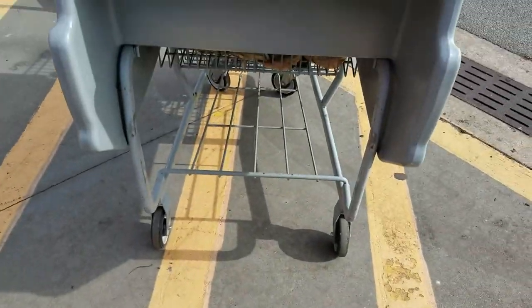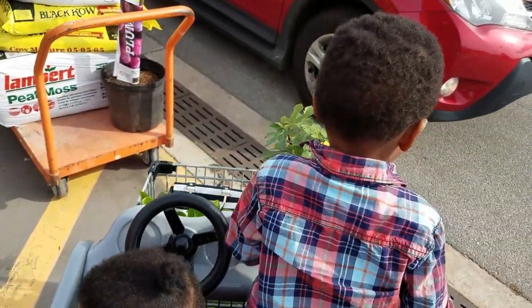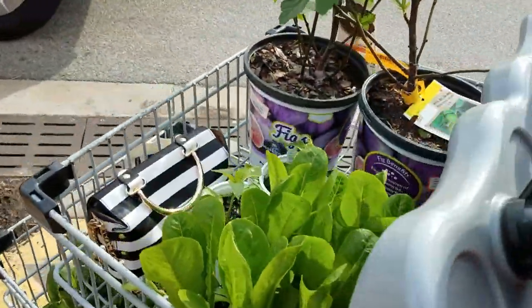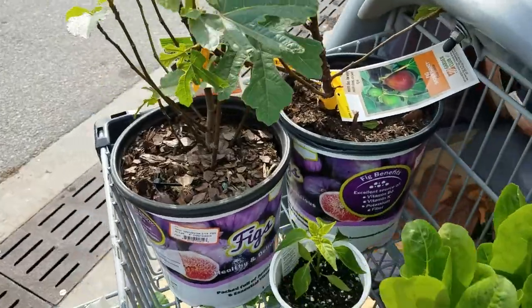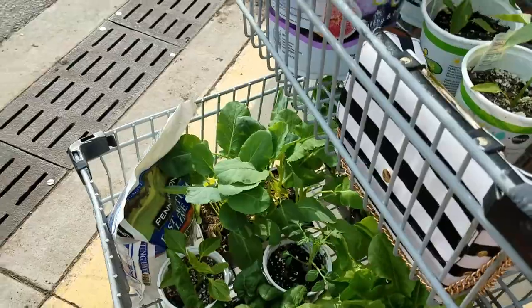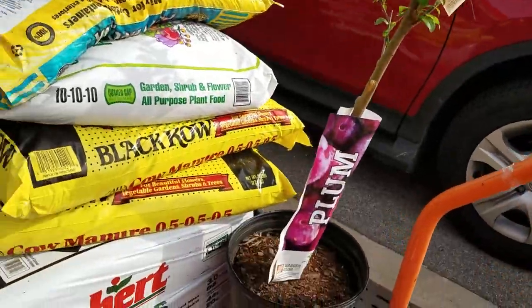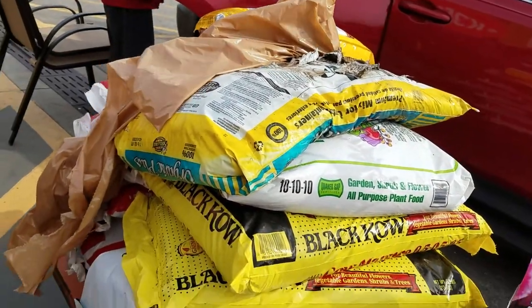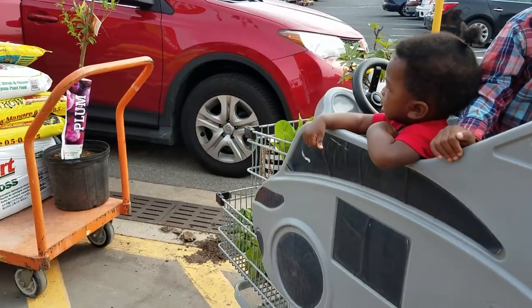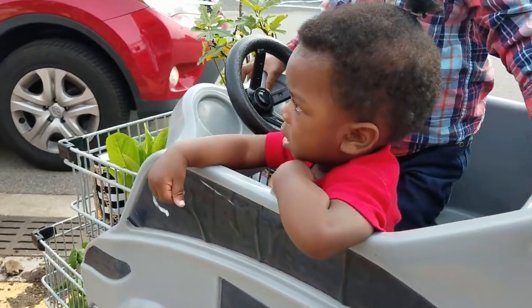Well, it's spring, officially. My boys are out here. We're ready. That's right. Big trees, lettuce, tomatoes, all kinds of things. And we bought a lot of seeds. We bought a plum tree. And this. Have you ever seen a child as cool as my samurai baby?